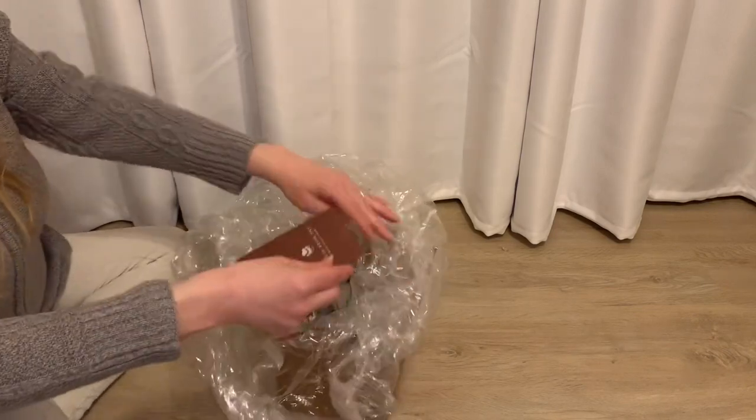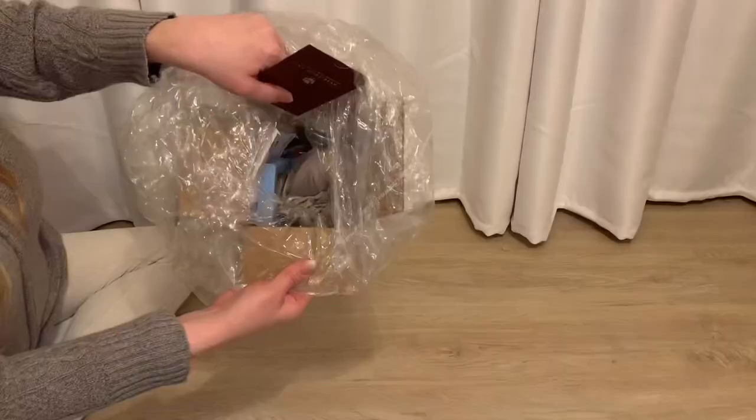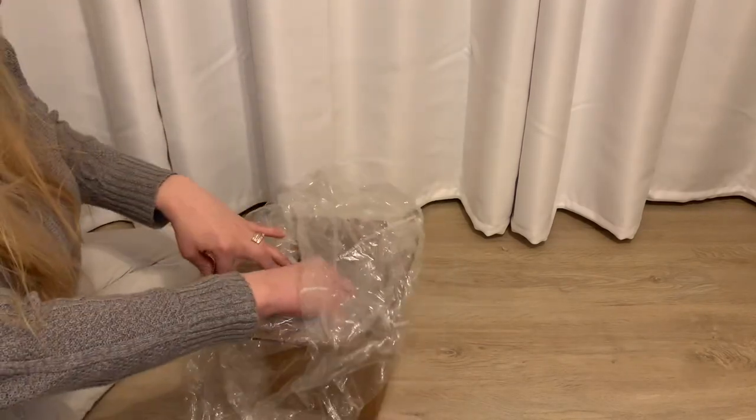And I forgot to show you guys the package. It's so well done. You guys, look at this. She's in a plastic bag, so it's waterproof in case the box happened to have gotten wet. Oh, and they put some little freebies in here.